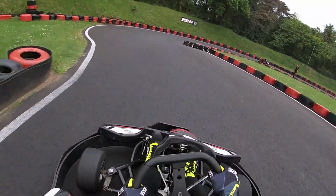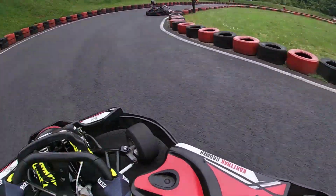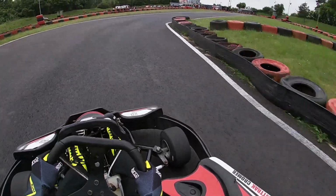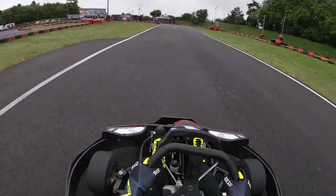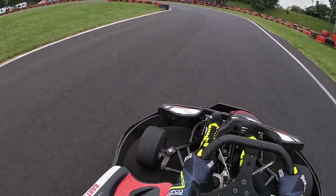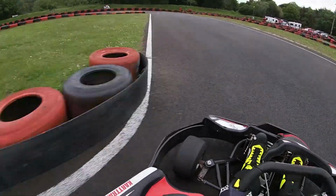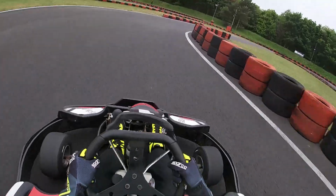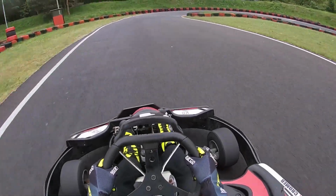But yeah, as you can see, my friend has spun out right here. I was actually quite surprised they did not bring out a yellow flag right there. I guess the marshal didn't have to run out in front of the track, he just had to run on the grass right there. But I slowed down for him anyway. I'll do a few laps without the talking, and I'll just talk when I need to.